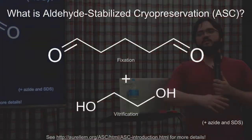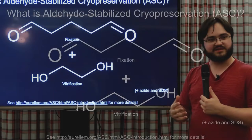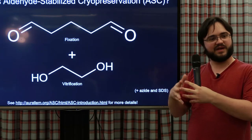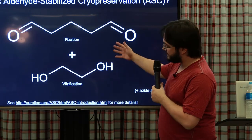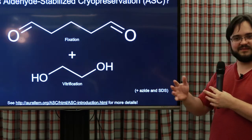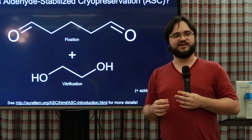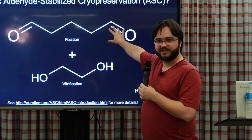So to very briefly explain this, what aldehyde stabilized cryopreservation does is combine two different chemicals to preserve the brain. The first of which is a chemical called glutaraldehyde, this one here. It's delivered to the brain, and it does a process called fixation, which is essentially gluing biomolecules together very quickly and stabilizing the structures of the brain. And then the innovation is the second part, which is adding cryoprotectants to the brain slowly over time. This is the same type of stuff you might use as an antifreeze for your car, and it prevents ice formation. The key here is this gives you super short-term stability.